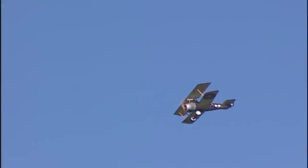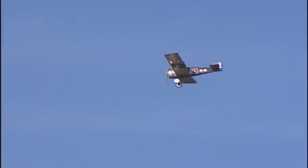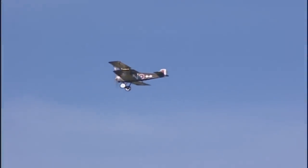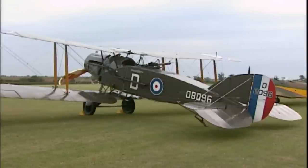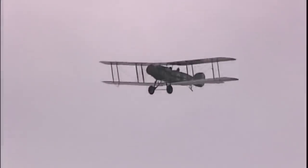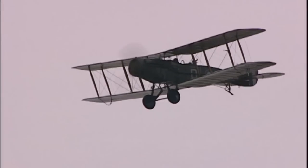As the war dragged on, aircraft were designed for specific roles. Fighters were generally agile, fast, and single-seaters, while reconnaissance aircraft were slow, stable, and usually crewed by two. The Bristol fighter was to prove the exception to the rule, in that although it was delivered as a reconnaissance aircraft, it was fast and manoeuvrable enough to take on German fighters and win.